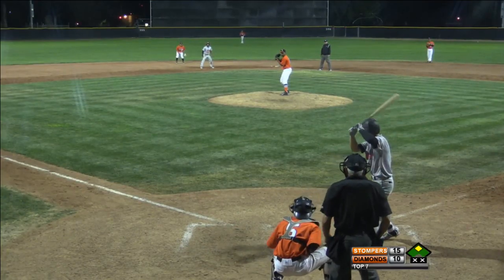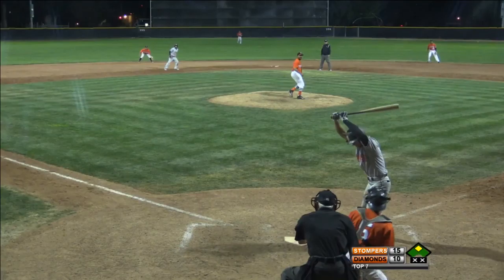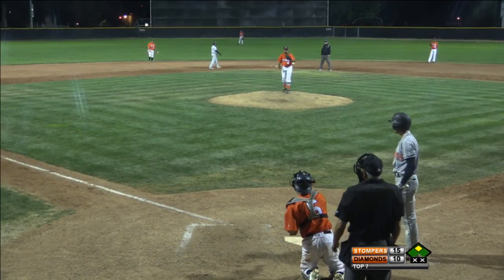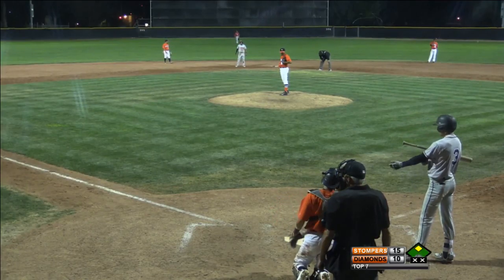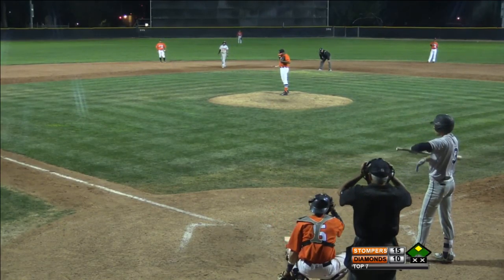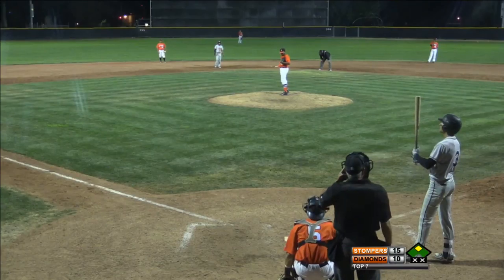15-10, Sonoma with the lead. Top of the seventh. Here's the pitch. And that's a ball. And it's 2-0. On deck is Carranza, who's been a monster tonight. Four times she's had hits, 4 out of 5.